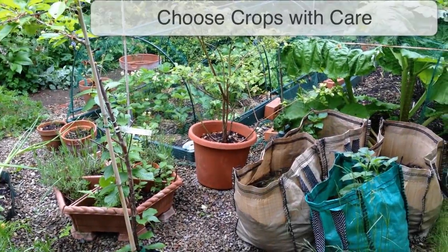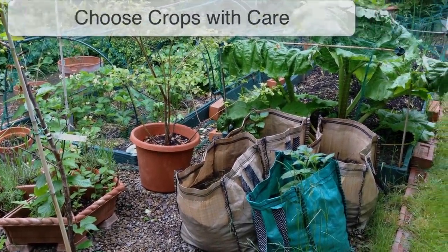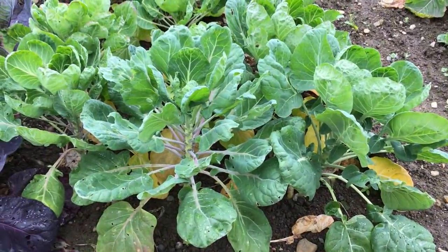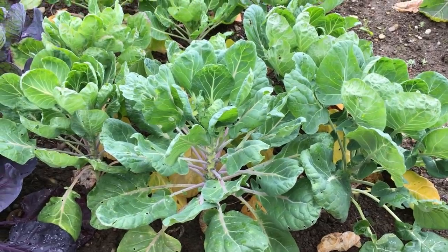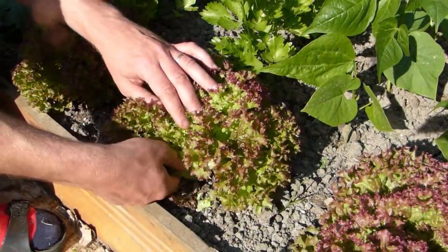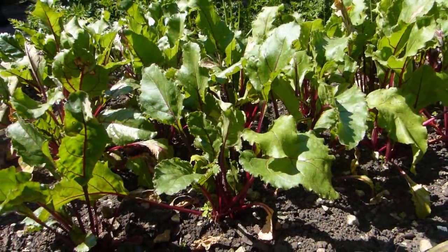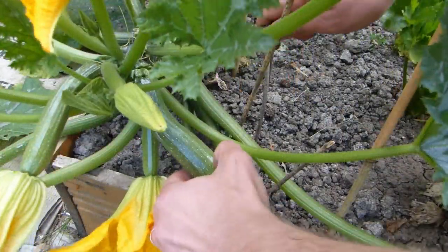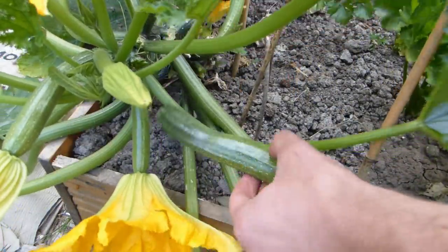Well, let's find out. When every last nook and cranny counts, choosing what to grow takes on a whole new importance. In tiny gardens, there's little sense in growing slow or space-hungry vegetables like Brussels sprouts or parsnip. Opt for quick growers like lettuce, radish or beets instead, or go for vegetables like chard or zucchini that offer high yields or repeat harvests.